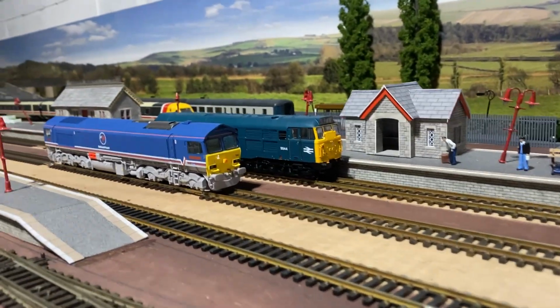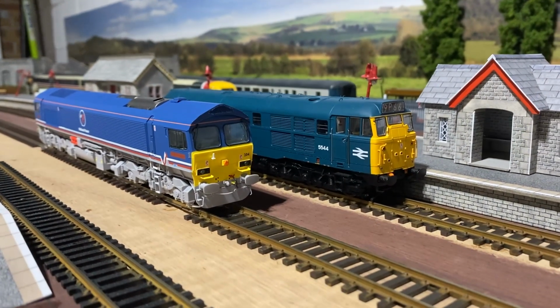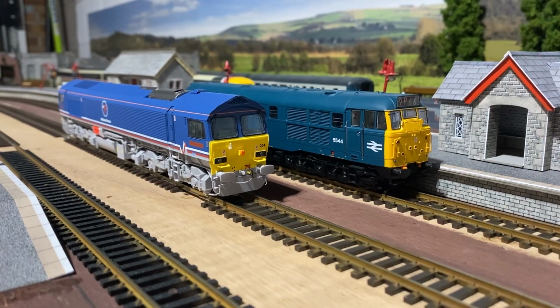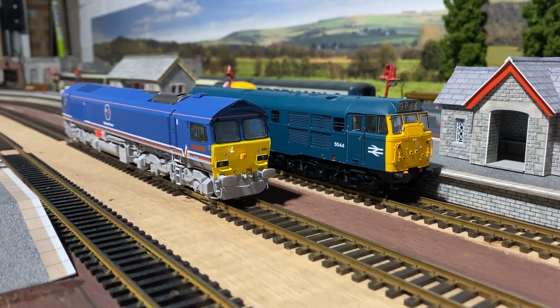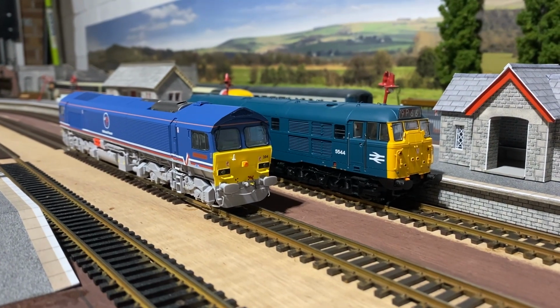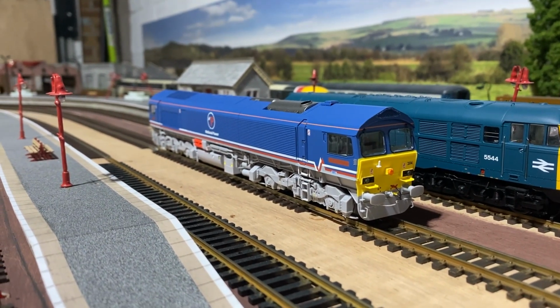Two new locomotives joined the fleet today. We have the class 31 from Accurascale in BR blue. Everyone's sort of getting their new ones this week, aren't they, from batch 2 of Accurascale. But I'm playing catch up, just getting the blue one, which looks rather nice. And then a Dapol class 59, National Power.